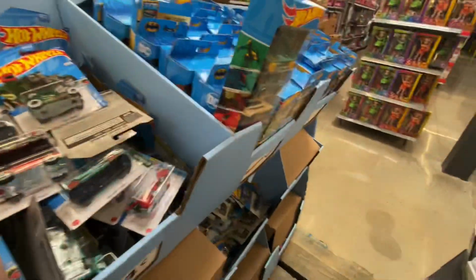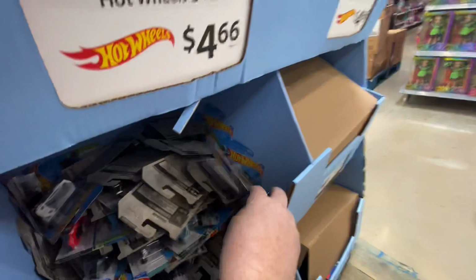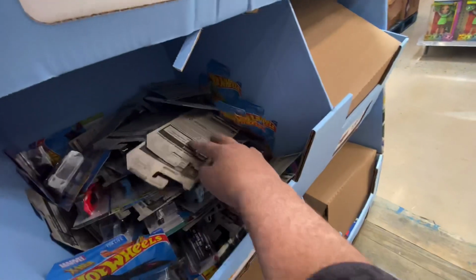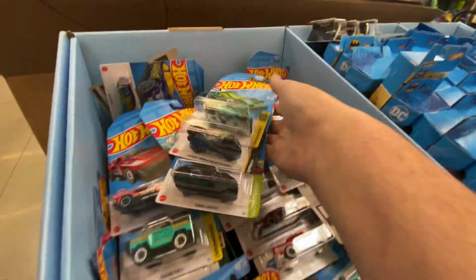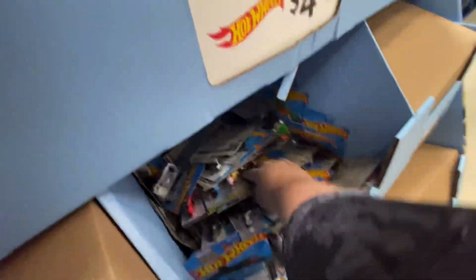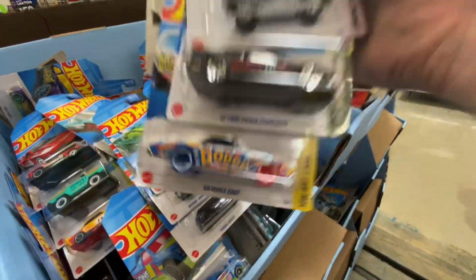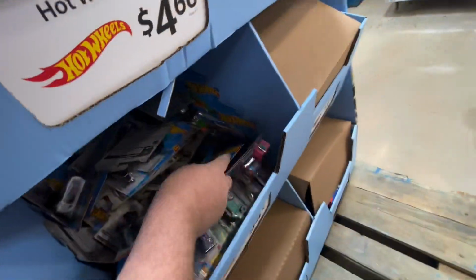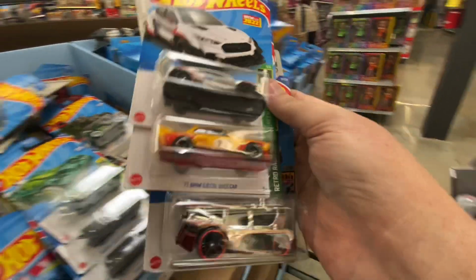So again, this is just hopefully an affirmation for you that things are starting to come back into stock at your Walmarts and Targets. At least they are in my area, and I do hope it is the same for you if it's not already. Definitely would encourage you, if you are still out there hunting or interested in hunting Hot Wheels, to be hitting up your Walmarts and Targets. Targets in my area are on D-case, Walmarts are on E-case, and then of course these mixed bins right here are full of anything from probably A-case to D-case.